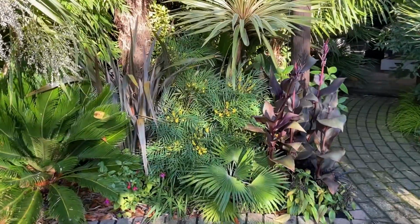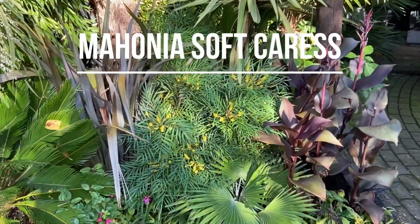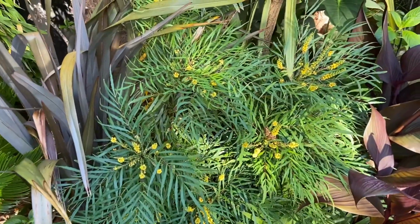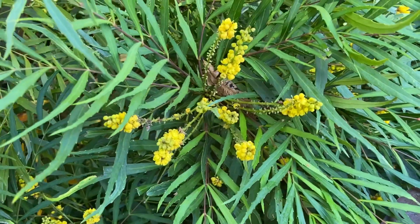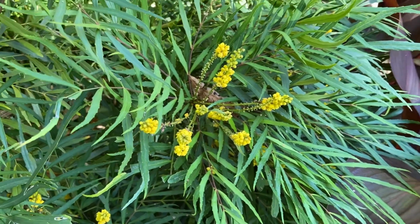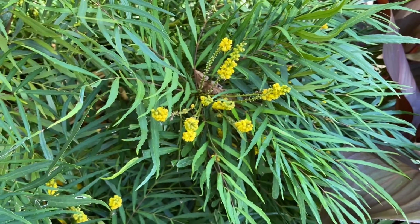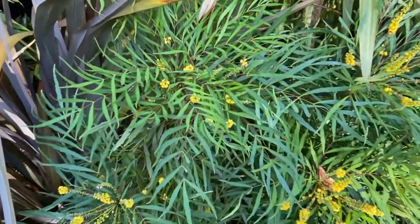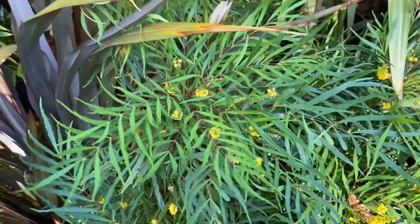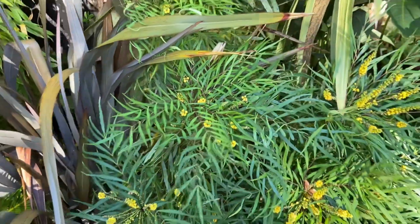So I'm going to start with Mahonia Soft Caress. It is a hardy evergreen that produces these yellow flowers in autumn time. It is a non-spiky Mahonia, the foliage, hence why it's called Soft Caress. It's quite delicate and fern-like.